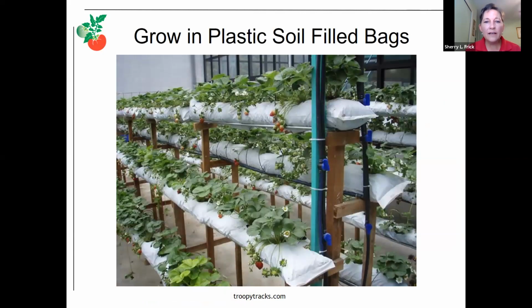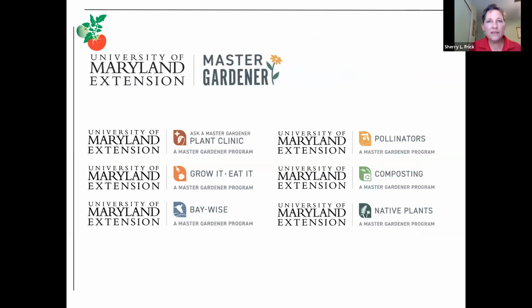And then finally, we have another use of vertical space just using grow bags. Okay, these are just plastic bags filled with soil, and you have holes in them at the bottom for drainage, and then you put a hole in the top for your plant. And then there is rigged up to it a watering system, and there's little black tubing that goes from the main line out to each plant and delivers the water and nutrients. So there are all kinds of ways to maximize your space and get the most out of your vegetable and fruit gardening.